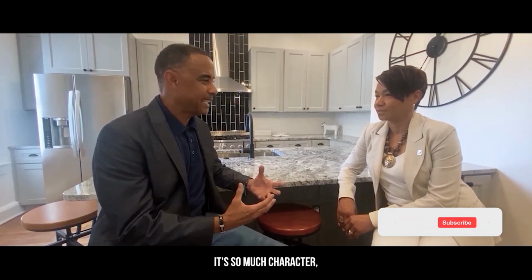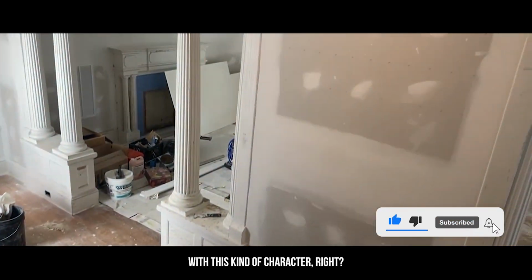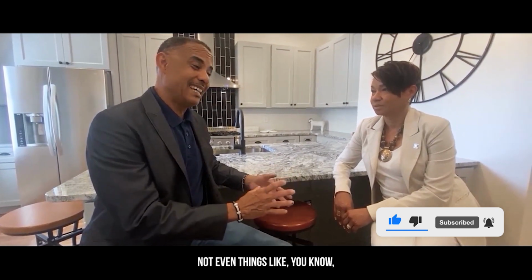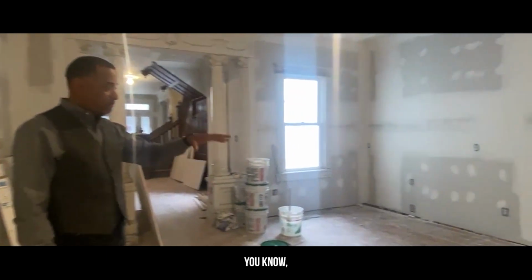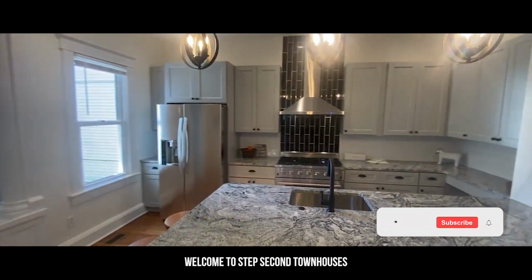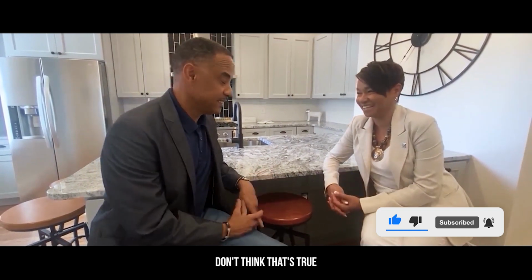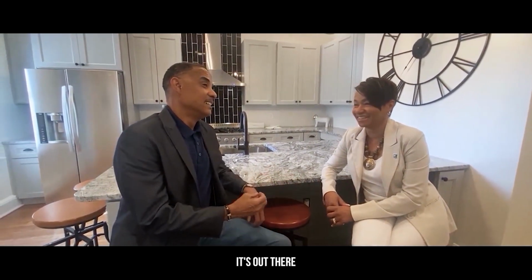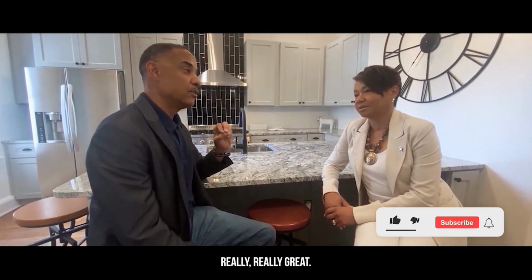This house has so much character. You can't build houses with this kind of character. You can build nice houses, but even things like the door leans a little bit, that's just very unique. But it's so solid. You always hear me say when you walk up the steps, I can tell if a house is solid because the steps don't creak or anything. You like that. I don't think that's true, but it sounds good. But we love this, and I think it's going to make someone a really great home.